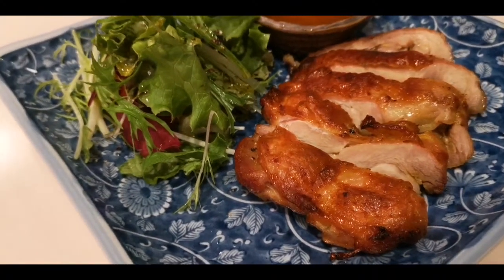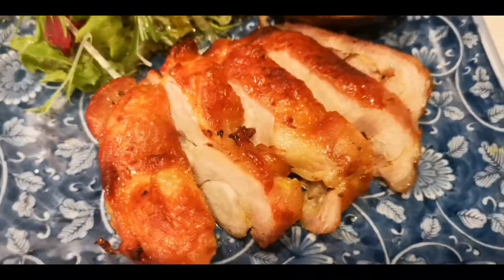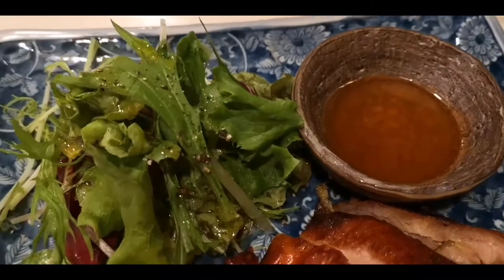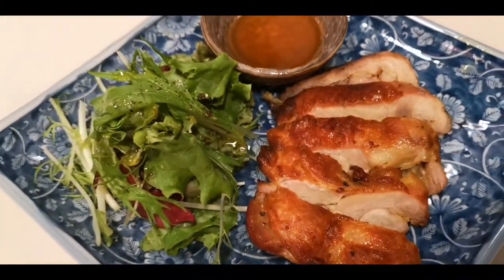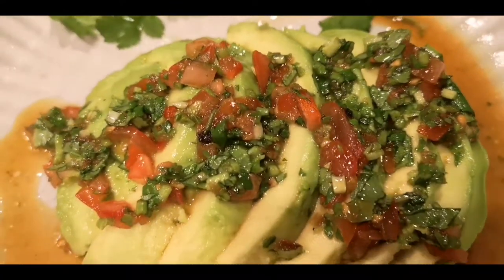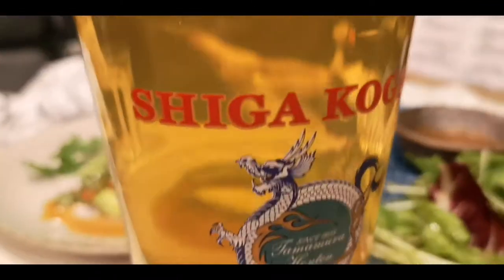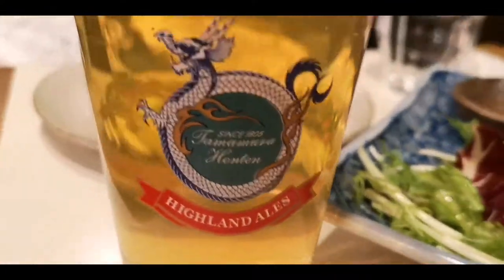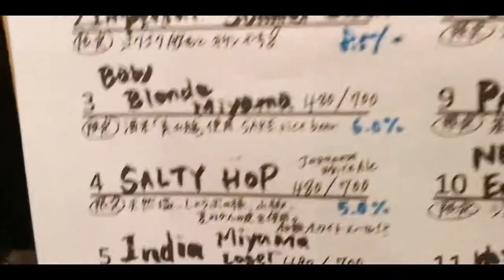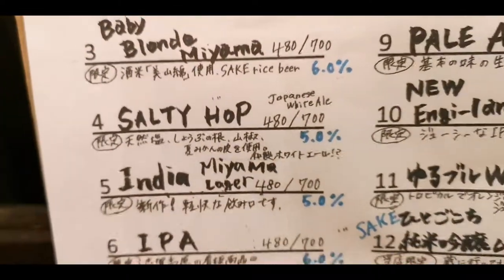And then another nice dish is Asian style grilled chicken. And then again the very delicious avocado salad. And another local beer that they are making here, and I'm trying the salty hop with herbs.